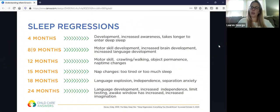So like I mentioned earlier, there are some common time frames in which babies have a regression in sleep. And they're oftentimes due to this burst of development. Some babies don't go through these, but the majority of babies do have these common sleep disruptions. So around 4 months old, there's usually a disruption in sleep due to development and increased awareness, and the fact that they're transitioning into a baby from a newborn, so it's taking longer for them to enter deep sleep. So they may arouse quicker when we lay them down to sleep and not get into that deep sleep too fast. So we may need to go back a couple of times when we lay a 4-month-old down because they're sleeping super, super light.